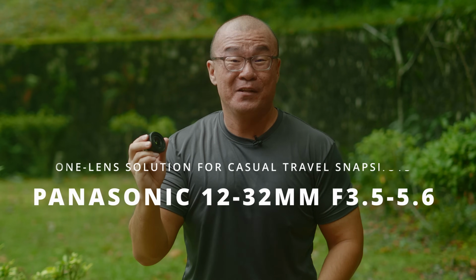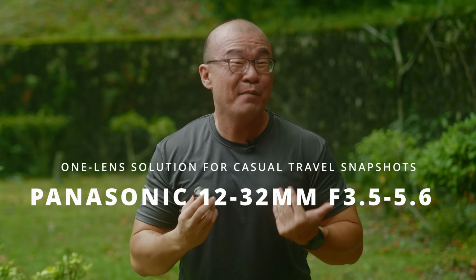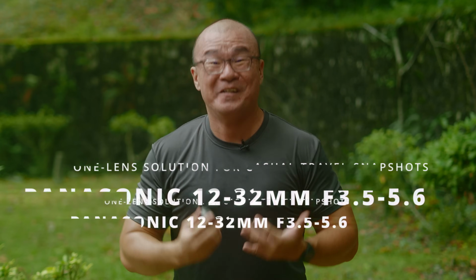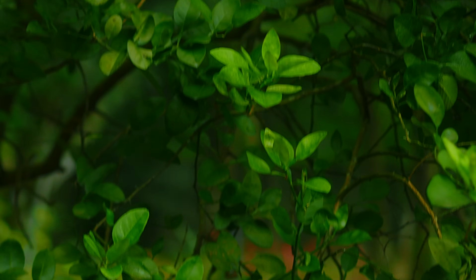I have with me the Panasonic 12-32mm kit lens. I want to talk about why I think this lens is near perfect for casual travel photography. Let's do this!